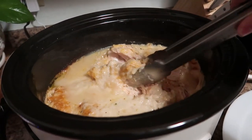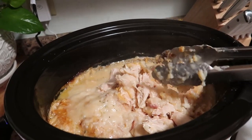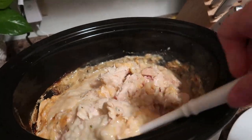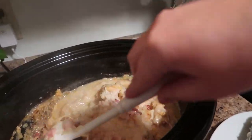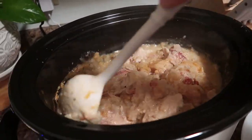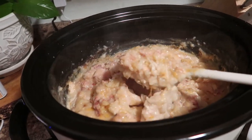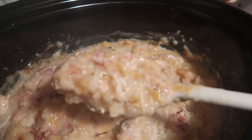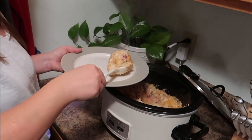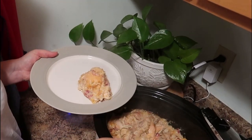My plan was to take the chicken out of the crock pot and either shred it or chop it up. And the chicken was so tender after cooking in the crock pot all day that it just fell apart. It was so delicious. So this just needs a good mix to combine everything, and then dinner was ready. This is not the prettiest looking meal, however, it is full of flavor and it is definitely comfort food.